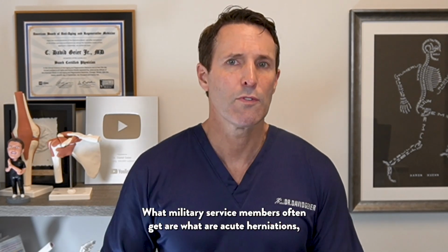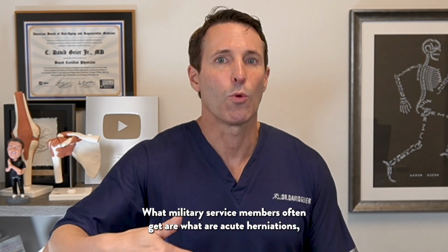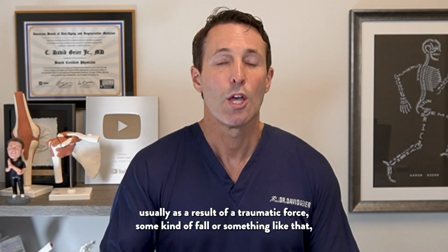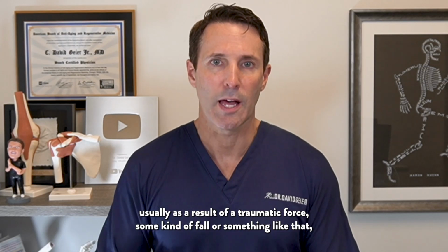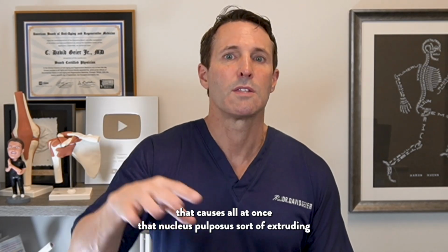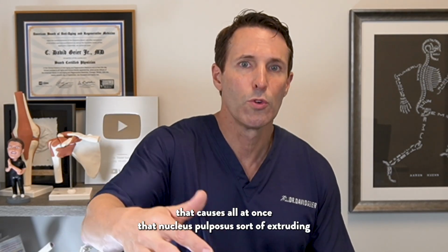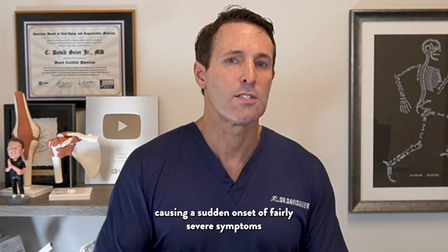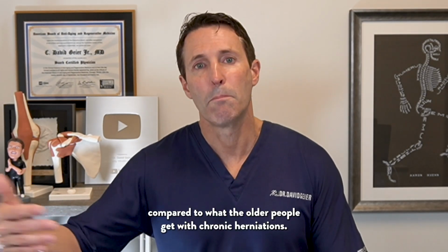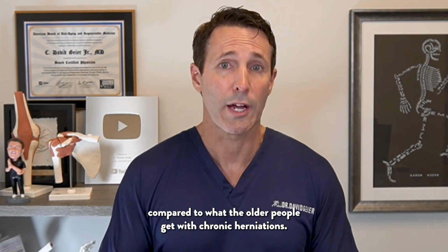What military service members often get are acute herniations, usually as the result of a traumatic force, some kind of fall or something like that, that causes the nucleus pulposus to extrude all at once through the defect in the annulus of the disc, causing a sudden onset of fairly severe symptoms compared to what older people get with chronic herniations.